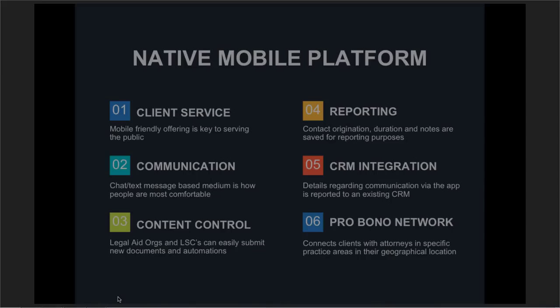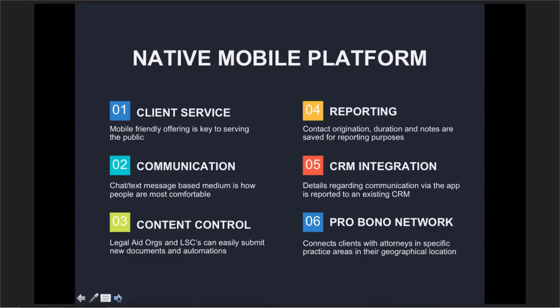But just in wrapping up here, the reason that I mentioned the native platform is that it's got to be mobile friendly. The data is there, the statistics of everybody moving to smartphone. For lower socioeconomic groups, for many people, that's their only access to a broadband connection.